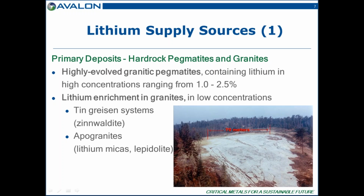And there's one company looking at a similar resource in the Czech Republic in the Saxony region. It's also a tin deposit that has the same mineral zinnwaldite developed that could be an economic resource there as well. And then in these apogranites, the lithium tends to occur in micas and another mica called lepidolite. And they all have their own different challenges in terms of economic extraction, concentration, and ultimately extraction of the lithium.